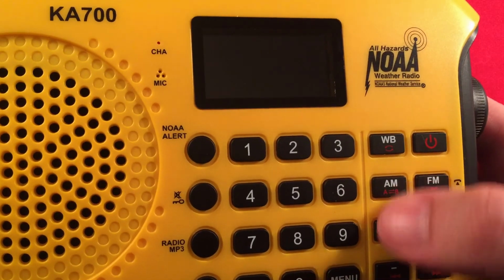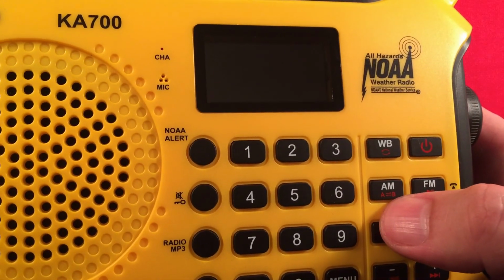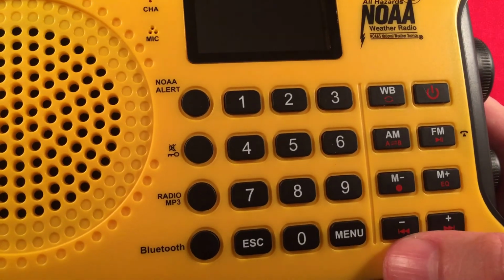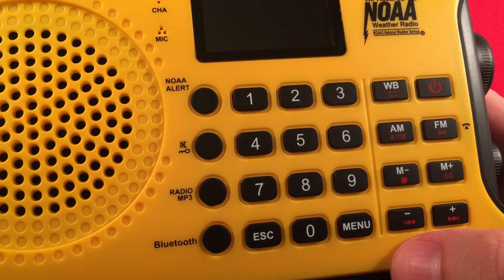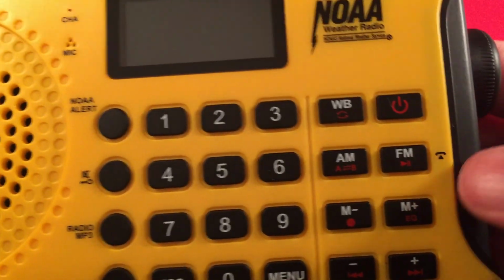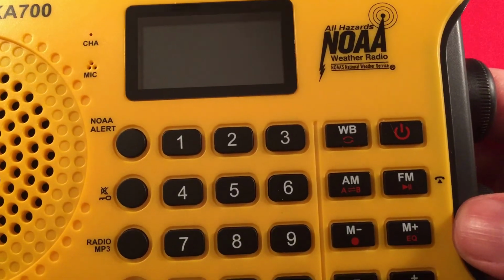Here we have the AM band button, and it also functions as your A to B function on your MP3. Here we have memory down for your radio, and then we have the record function. Next button here is the tuning down and then back in your MP3 playback. Power button, FM band, play, pause, and there's so many functions. And then when you're in Bluetooth, it also picks up the phone or hangs up the phone.